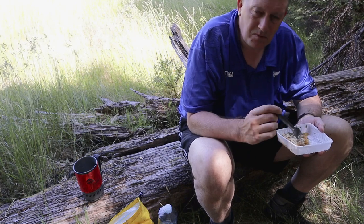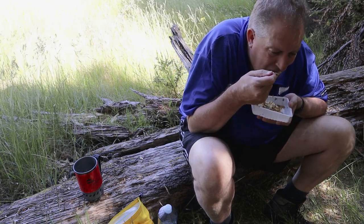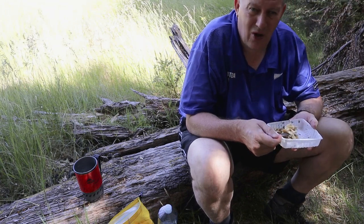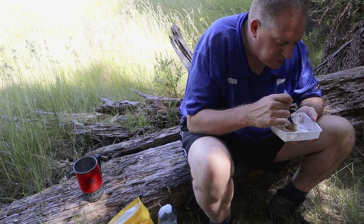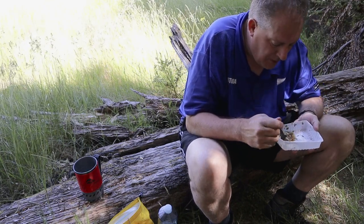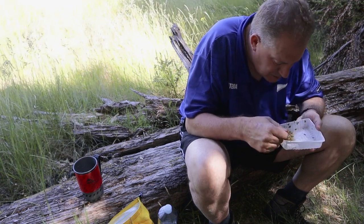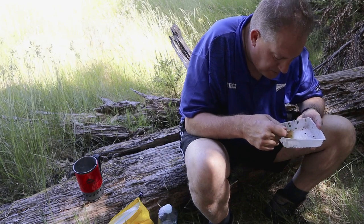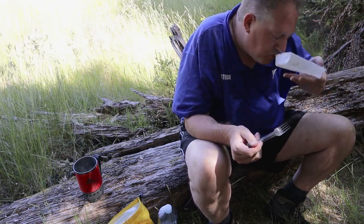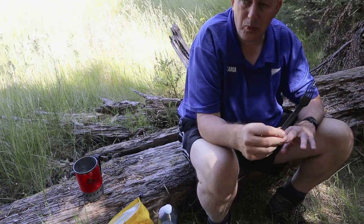It's almost like a seafood stock, the soup that's with this. It's very, very nice. It's salty. I was feeling a bit off because I hadn't had anything to eat for lunch. It was good. Very enjoyable.